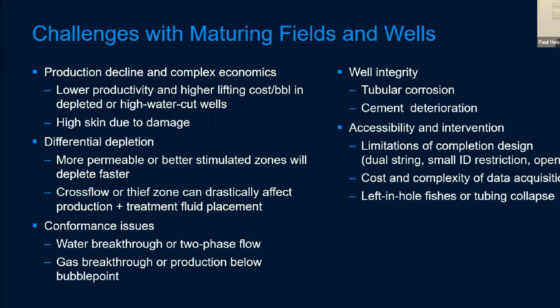Moving away from a reservoir base, if you just look at the well cases, you typically see, of course, increasing problems with well integrity. You get tubular corrosion with time, especially when you have more water production, and you could suffer long-term cement deterioration, causing a breakdown in integrity and lack of isolation between zones.